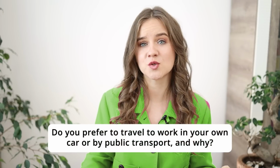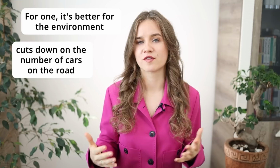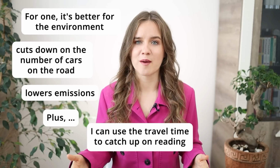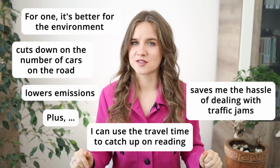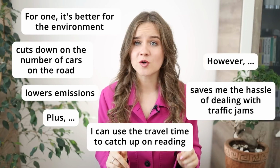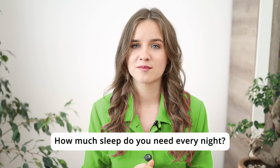Do you prefer to travel to work in your own car or by public transport, and why? I usually prefer taking public transport to work. For one, it's better for the environment because it cuts down on the number of cars on the road and lowers emissions. Plus, I can use the travel time to catch up on reading, listen to podcasts, or just relax before starting a busy day. It also saves me the hassle of dealing with traffic jams and finding parking. However, on days when I have early meetings or need to carry a lot of materials, driving my own car can be more convenient.